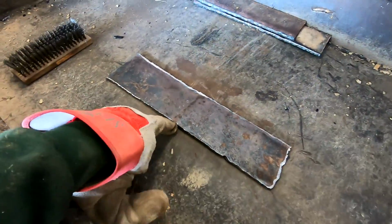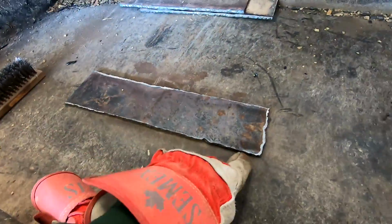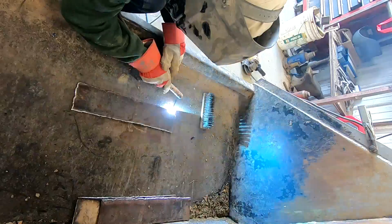I went ahead and welded this first plate on. I'm gonna start the second one now. Since it's not quite even against the whole way around, I'm just gonna weld the spots that are touching, and then we'll hit it with a sledgehammer to bend it down into place, and then we'll be able to weld.